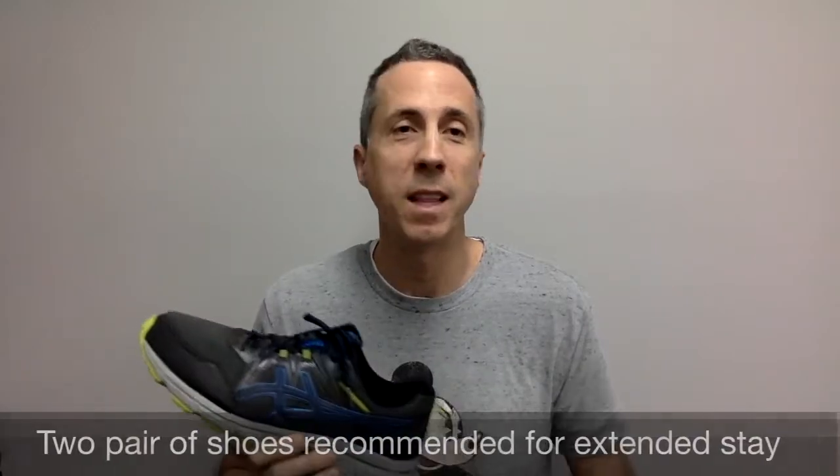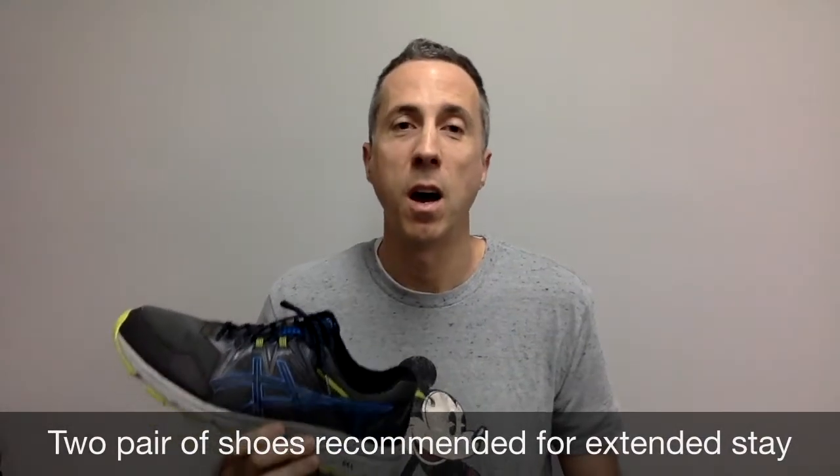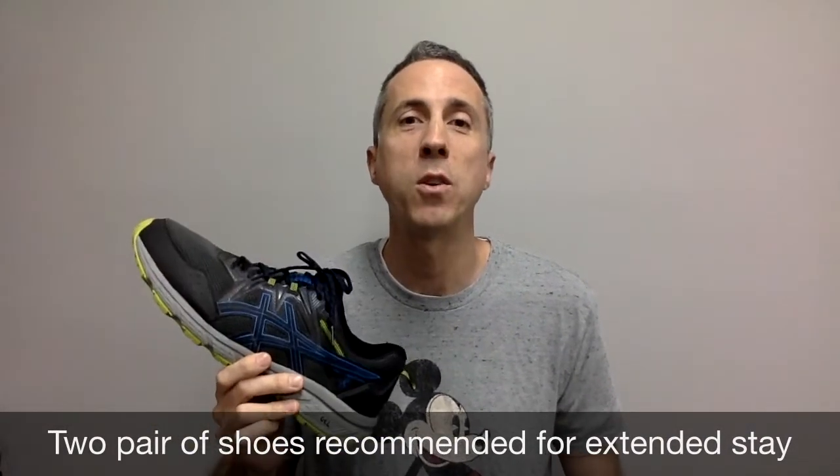Next, these all kind of go together. Taking these off, you need really good walking shoes. Very comfortable shoes. You're going to need these. If you don't have any, you need to go buy some. And I'm going to tell you right now, you need two pair. If you're going to be staying there for a week or longer, what you want to do is rotate your shoes. Wear these one day, switch to the other pair the next day. So every other day, you're wearing a different pair of shoes.